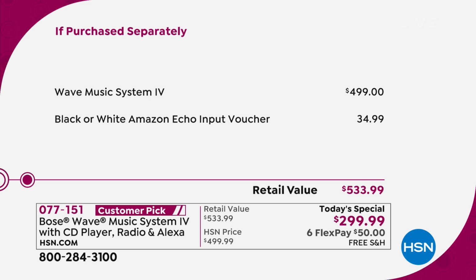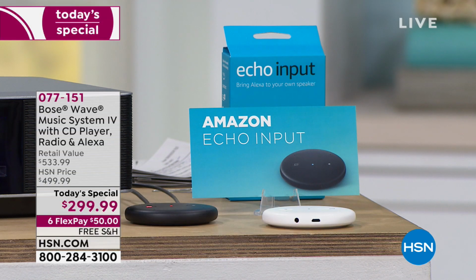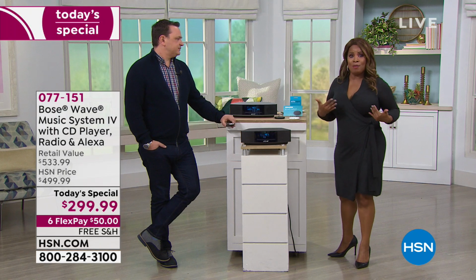This Bose 4 system is their newest system. It's $499 everywhere else and after today. So it's $200 more. We're including the voucher for the Amazon Echo input. That's a $35 value. So you're getting that $533 value at $299.99, and that's why more than 11,000 people have ordered it, and that's why I'm ordering it.